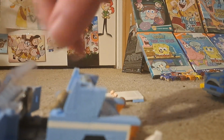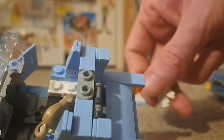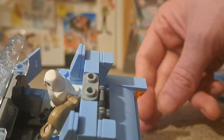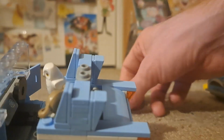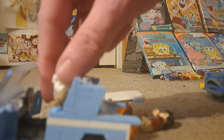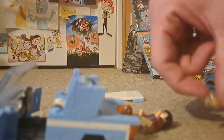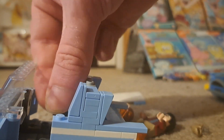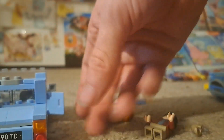It can be a little bit tricky, but then he can stay there, and then you can put Hedwig right next to him. And obviously you can also still put Ron and Harry inside. It is a tight squeeze, but they do all fit inside. Exactly like in the movie.